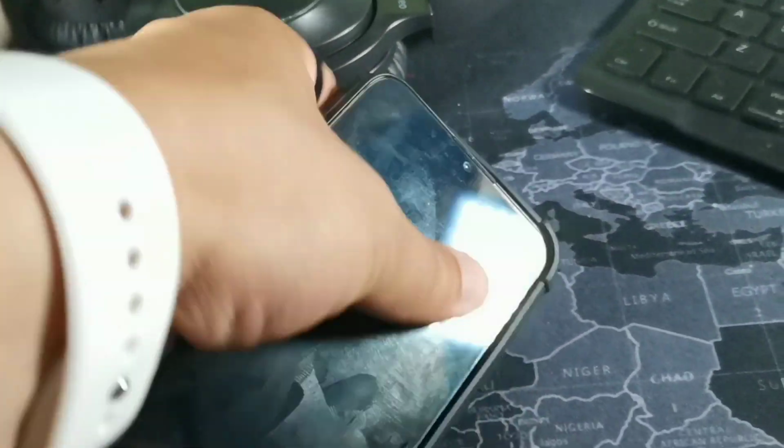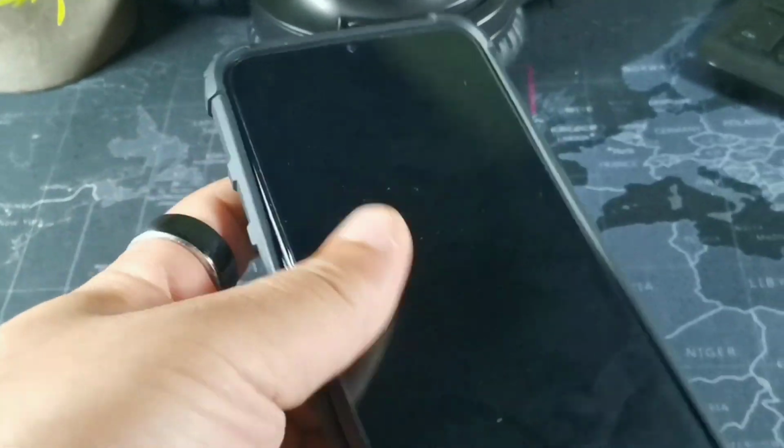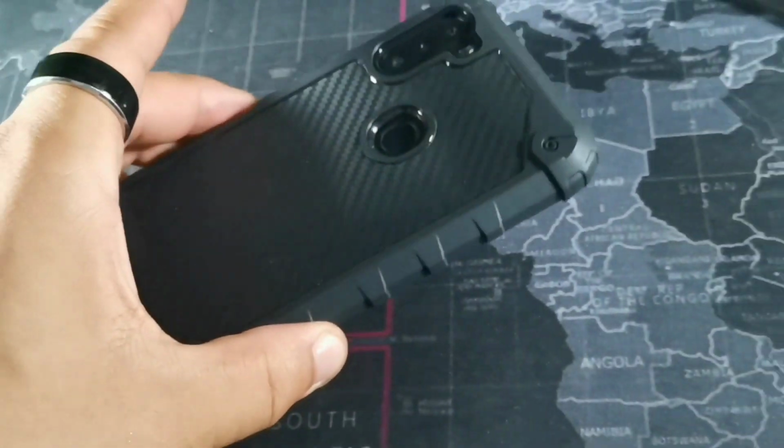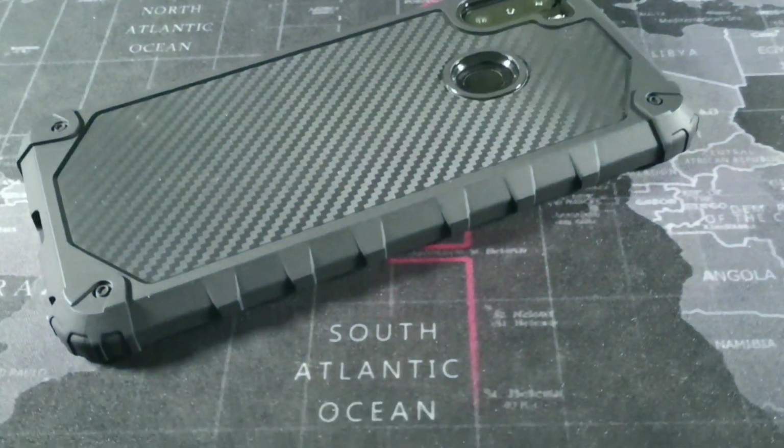So I definitely want to show you guys the case, because somebody had mentioned in the last video, how does the case look with the G90.